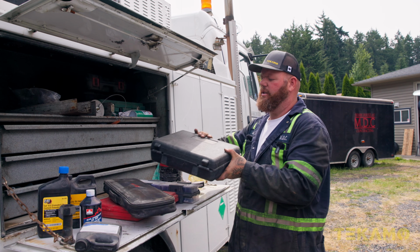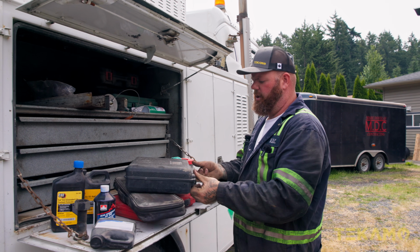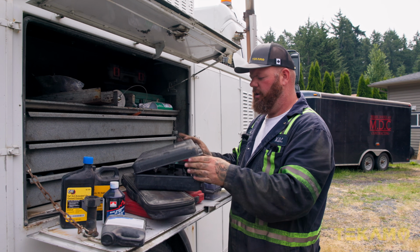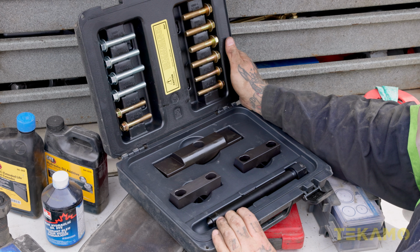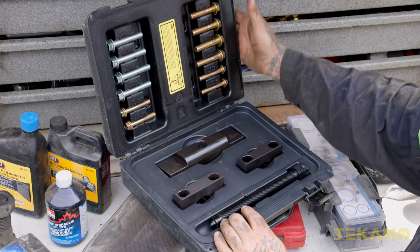This is another Tiger tool set. This is the heavy duty yoke puller. I bought this actually for a wheel loader. I haven't needed it since, but I do feel like it is worth having. Anything that pulls, anything that's a puller of any sort.